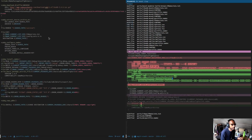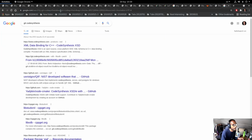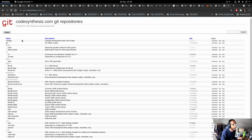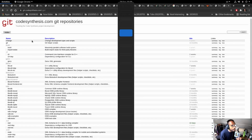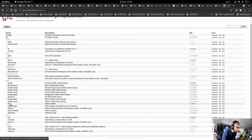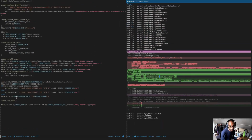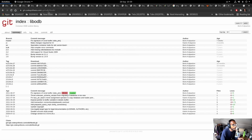Not entirely sure what happened to their Git. So what we'll do is we'll just do a search, because sometimes it's just the domain name change or something. Okay, it seems to be alive. In fact, it seems to be very alive, so what's the problem with this? It's ODB, well, I'm not entirely sure why I couldn't find that, but there we go. And we were referring to ODB. Oh, I think there's some kind of reorg going on here.